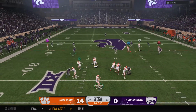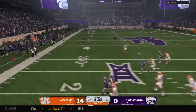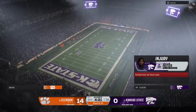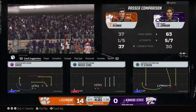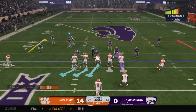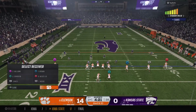Dropping back, it's Klubnik. Here's the pressure. Didn't have much of a choice there but to get rid of it. Well, he did what he was coached to do, and he threw it away, but you can see he's frustrated with himself. He knows he's one of the fastest quarterbacks in the country, and I think he's wishing he had that play back, as he might have been able to take off and scramble, and who knows what could have happened for the offense.